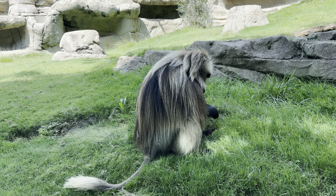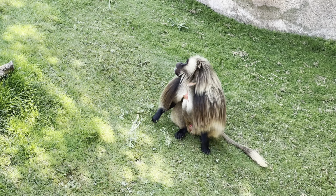They also go by another name, so Gelada is going to be the main name for these animals. However, they also go by the name of bleeding heart baboon or bleeding heart monkey, and that is simply because of the red pinkish patch on their chest that gives them that name.